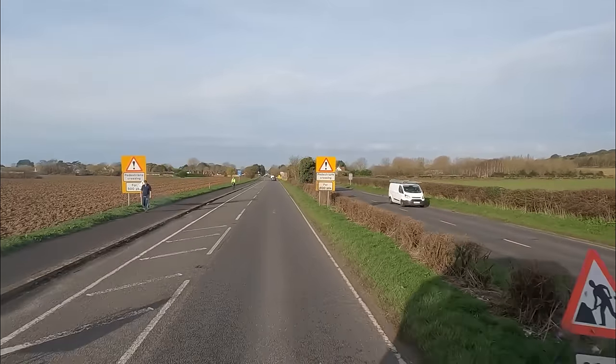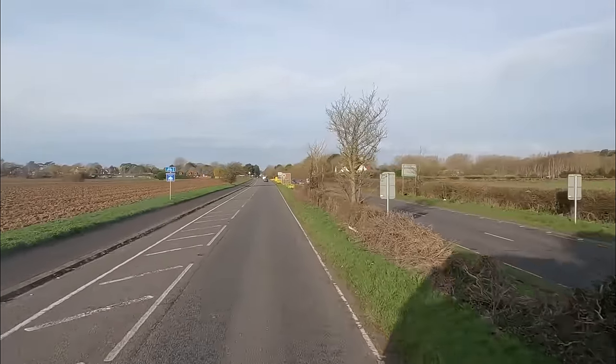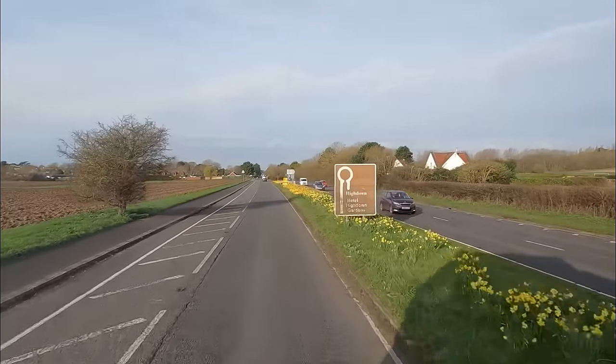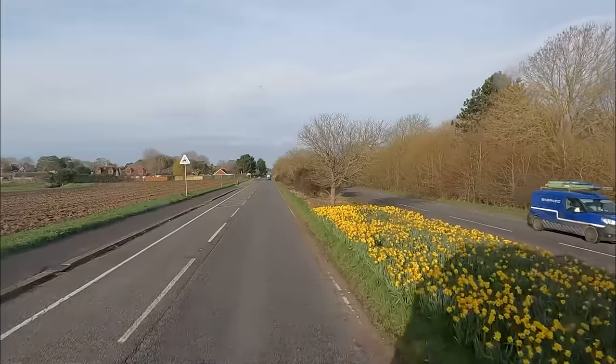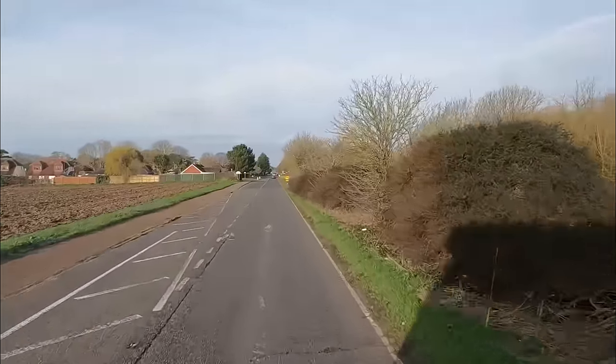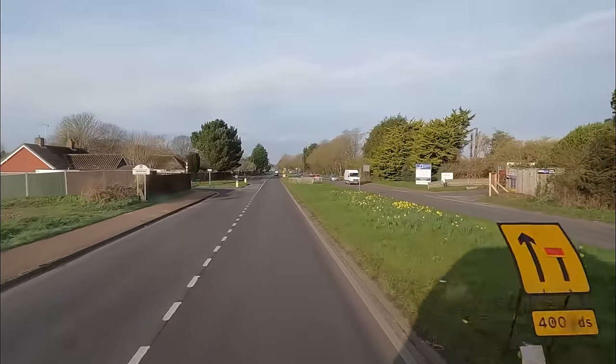Now, we're just around the corner from where we need to be. We actually need to be on the other side of the carriageway, because we can't access it. We've got to turn right, but we can't access it from this side. So the next roundabout we come to, we've got to turn round. I believe it's that right there. We've got to go up there.